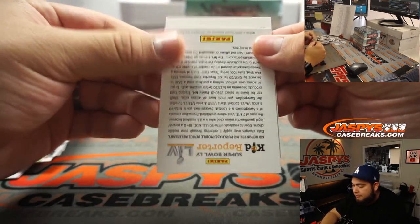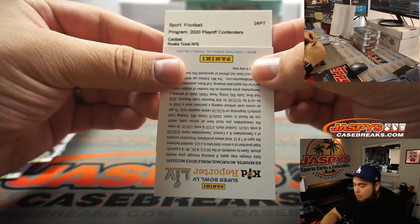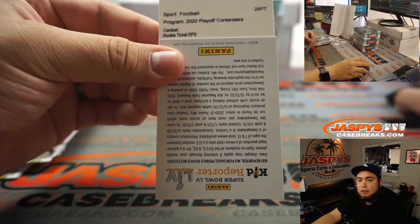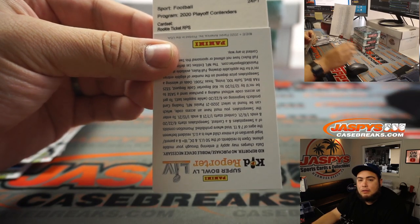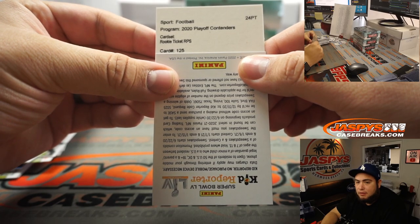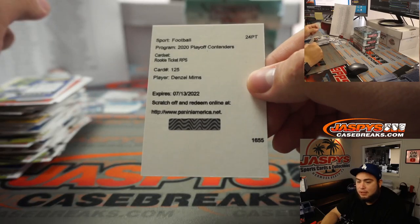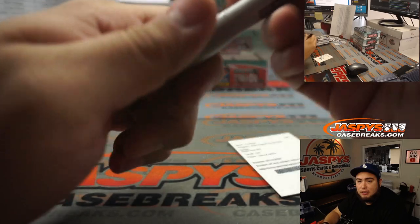Let's see what we got. Rookie ticket RPS. I forgot what the RPS is. Is that just a regular? I don't know. Card number 125. Denzel Mims for the Jets. Mark with the Jets. RPS is just the on card, I guess.